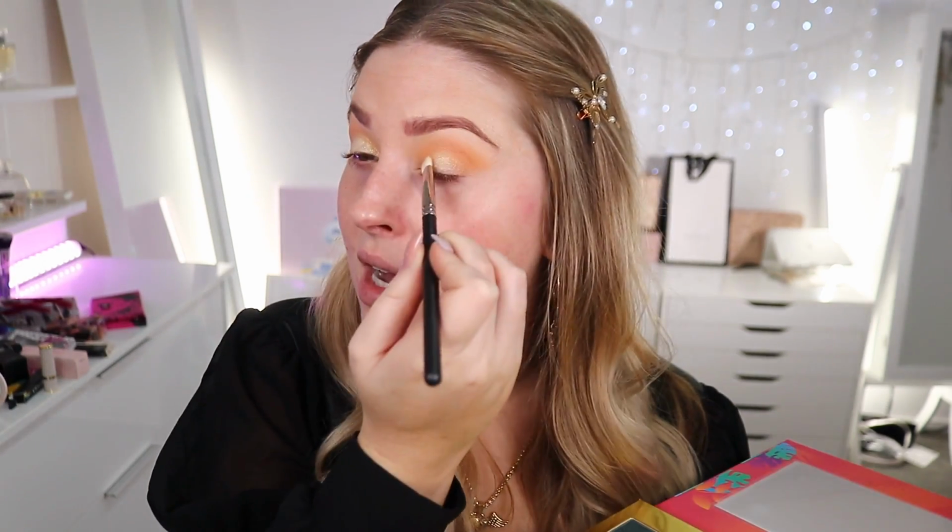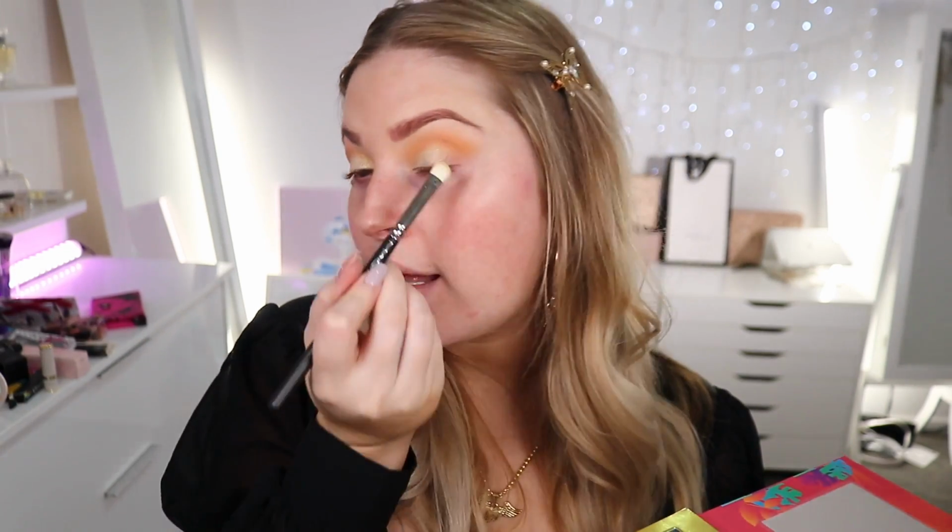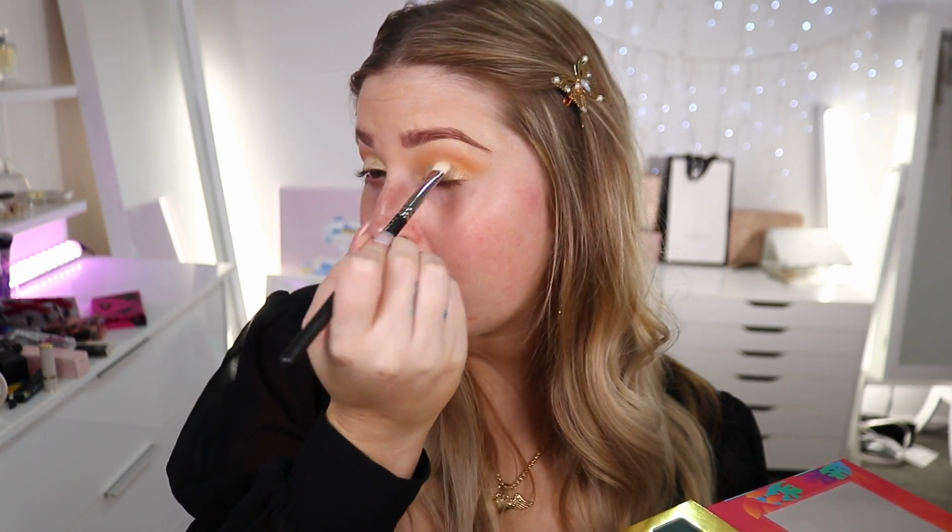This color's straight up my alley. I would even love this as a highlighter on my cheekbones, but we do have a specific highlighter. Well, actually I've got a few highlighters, but sometimes I love using eyeshadows as highlighters. I'm going to also put this on my brow bone.